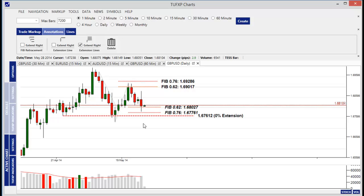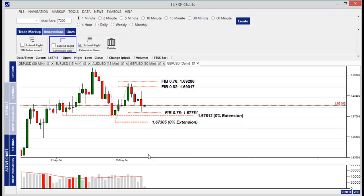Today, let's have a look. Obviously this is going to be relevant still, so if the market moves lower, 167.76 is going to be an important area. We're going to have 167.76 here, and then of course we've got the 167.50 and then the low of this bar as well, which is 167.30. That's where the market found support before we had this move back up into the 76% area.